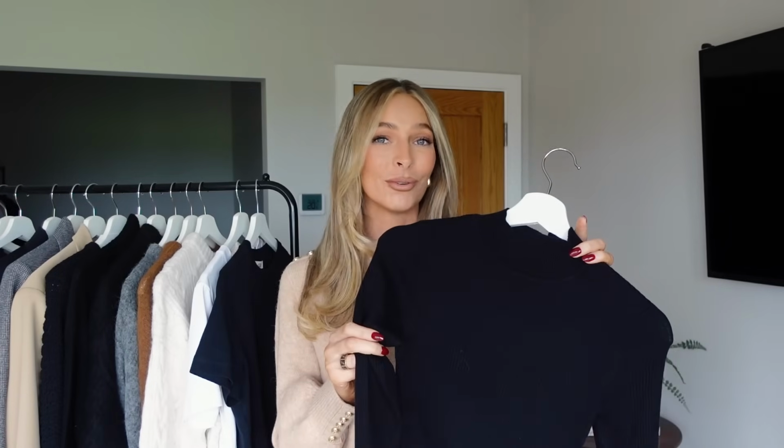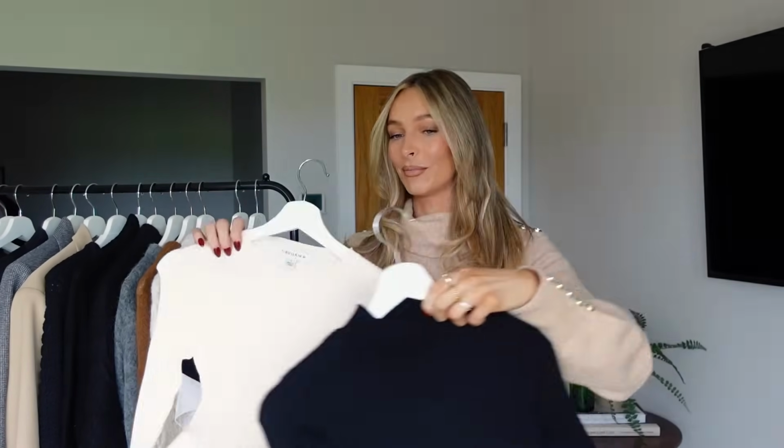As I said, it's been in my wardrobe for years. It does the job. I reach for it all the time. Moving on to knitwear. This is quite possibly my favourite part of autumn winter dressing, I just love good knitwear.